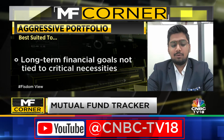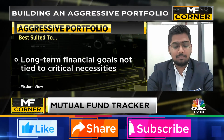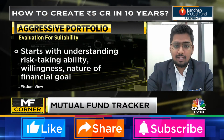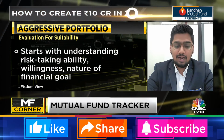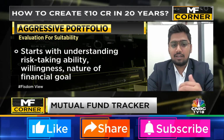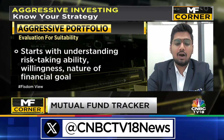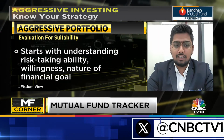So basically, the three most important things to consider are: one, your own risk appetite, that is basically your appetite for volatility. Two, what is your timeline or the time horizon that you have in hand? If you can stay put for 10, 15, 20 odd years, you're good to go. And third, how critical are your goals?